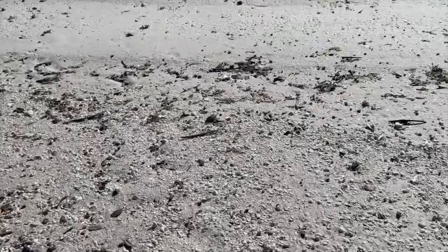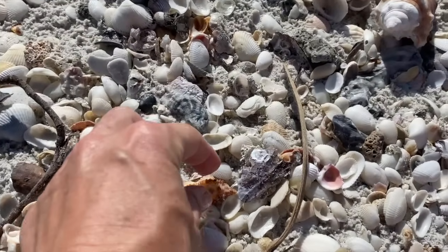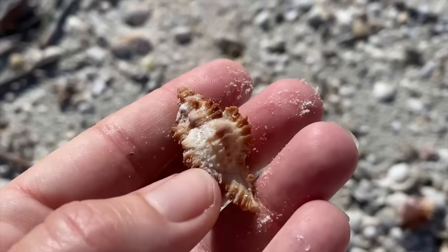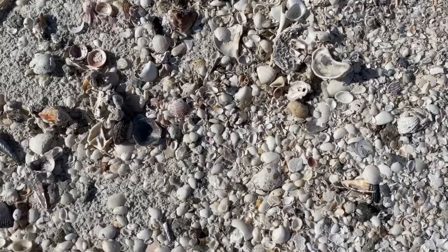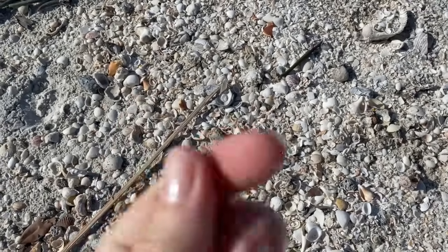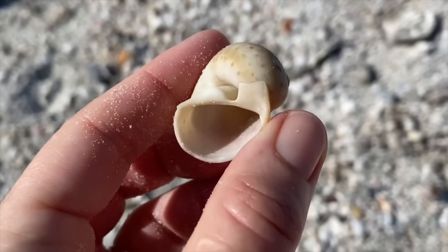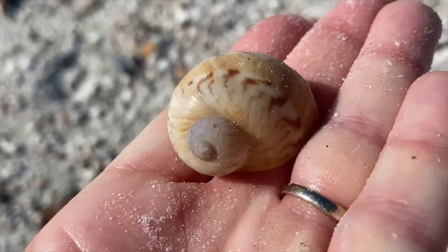All right, in an effort to continue to check the upper wrack lines a little more often than I normally do, I figured now seemed like a good time to check out what's going on up here. And I got rewarded. I like to call this a toasted coconut lace murex. And a gaudy nautica. So this is a colorful moon snail, very, very related to the regular old shark eye or moon snail. It has a nickname of gaudy nautica, but it's a colorful moon snail.